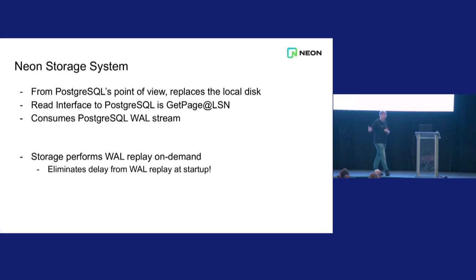But thanks to the storage system, we eliminate that. When Postgres starts up, it can just connect to the storage system and start running queries immediately without having to wait for the WAL replay. So this was a critical component in making serverless happen. And that was really needed to be able to do that.